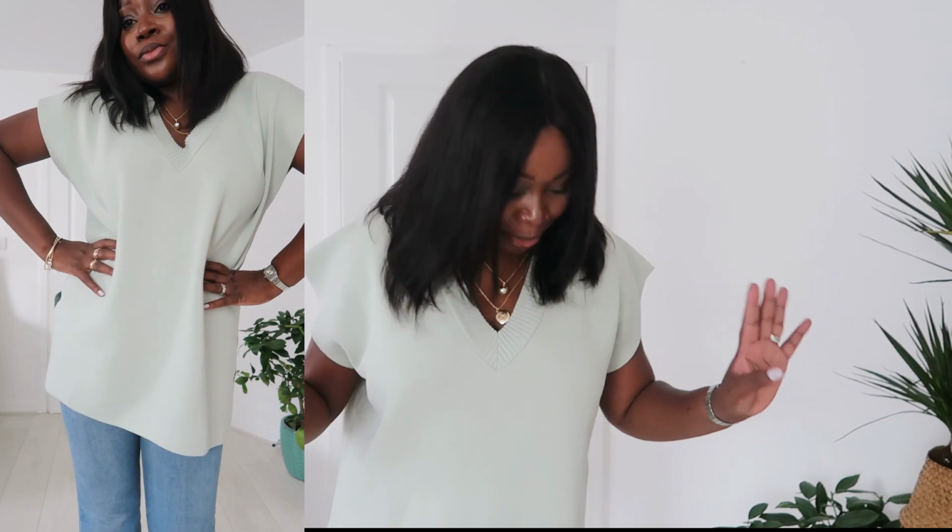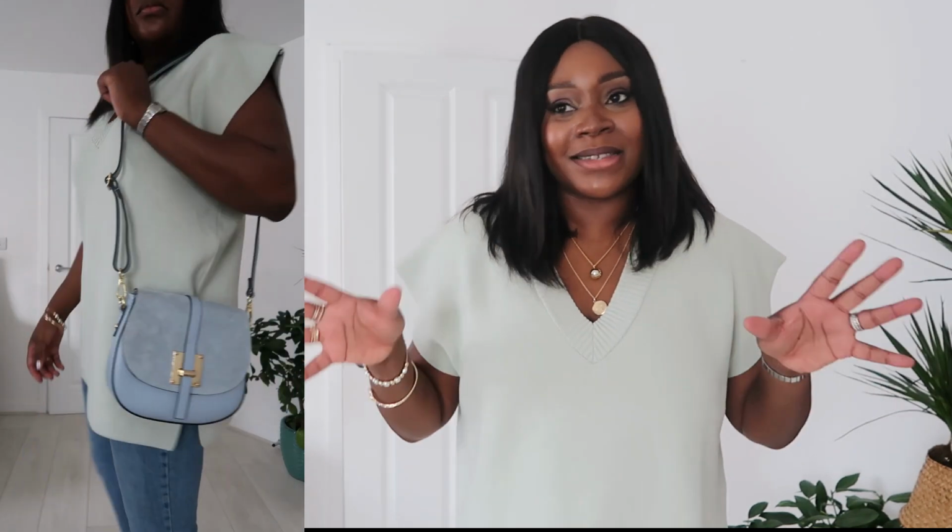And I've just popped it on with some cropped flares from Topshop. I'll link them down below if they still have them in stock. These are my favourite pair of Topshop jeans that I have been wearing for about 4 years now. Topshop don't really stock them. I don't think they're one of their best sellers, but they're my faves, and I've bought them about 3 or 4 times over just in case they do sell out. So I'll link them down below if I can still find them.